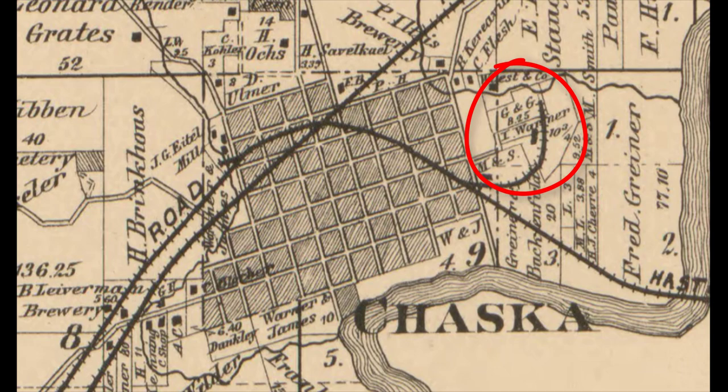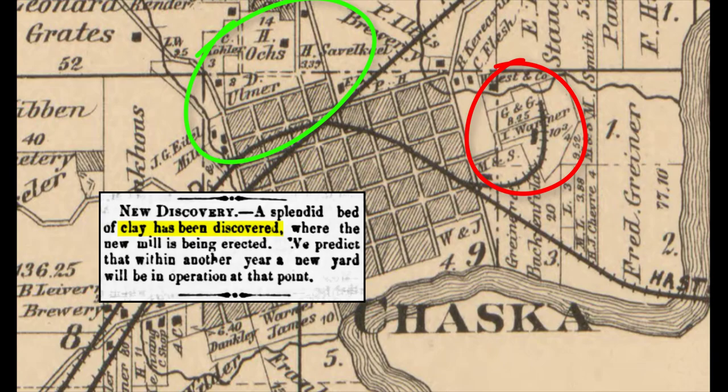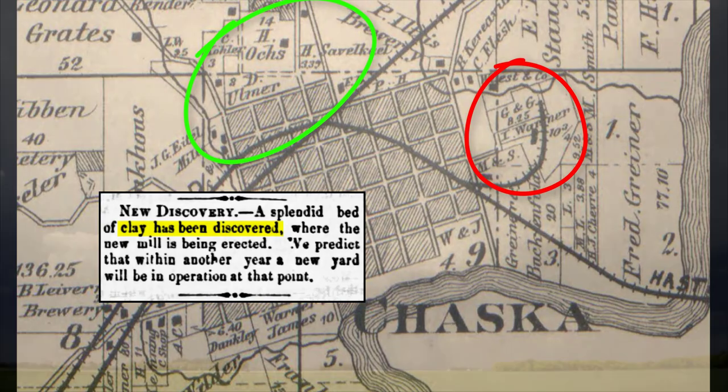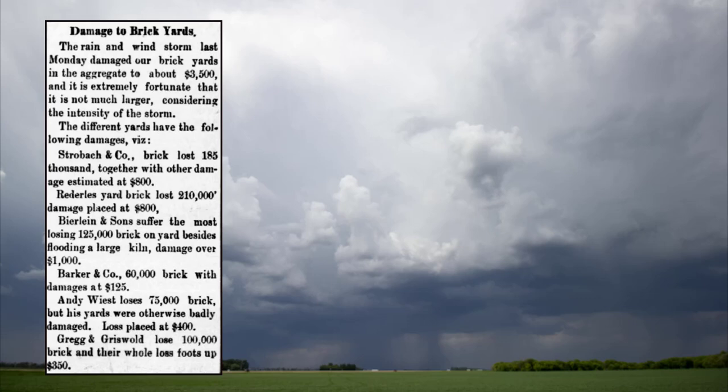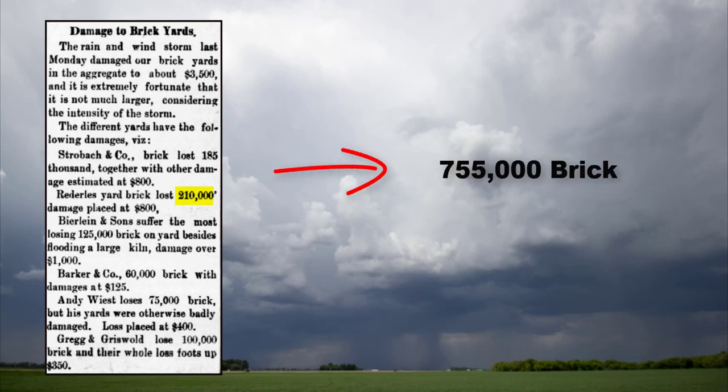This may have been the tipping point for several brickyard owners. Clay had been discovered on the north side of town, which was less impacted by flooding. Summer storms also wreaked havoc on the Chaska Brickyards. One storm in early September 1884 destroyed 210,000 brick at the Rydell Yard, and a total of 755,000 at all the yards.